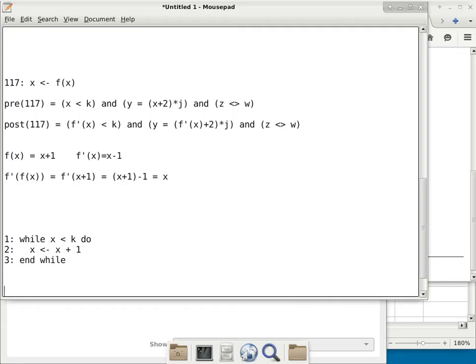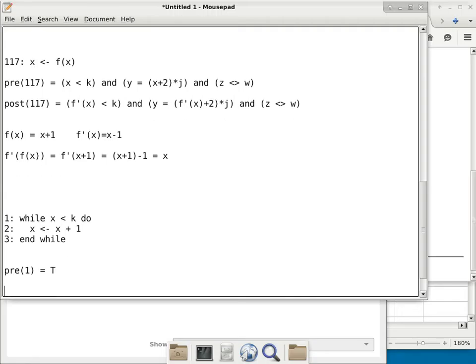Okay. And on top of everything else, I'm going to say, well, before this, I have no knowledge of what is x or what is k. In other words, the precondition for line 1 is just true. I don't know what is x and what is k. So what can I conclude as post 3? That's the question. What do you think? What should we do first?